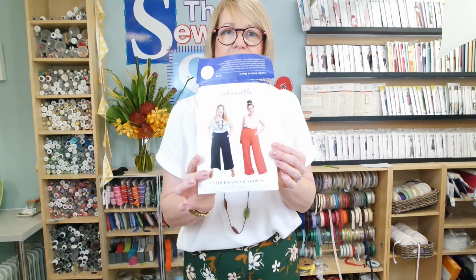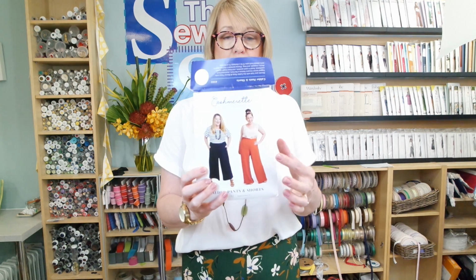This is the Cashmerette Colder pants. They're a long palazzo pant. You can also have them as a crop version, or you can also have them in shorts, and they're just amazing. So part of my 5 makes are 2 of these. I actually made a navy blue pair, which I'll show you shortly, and I loved them so much that I just literally immediately cut another pair out.